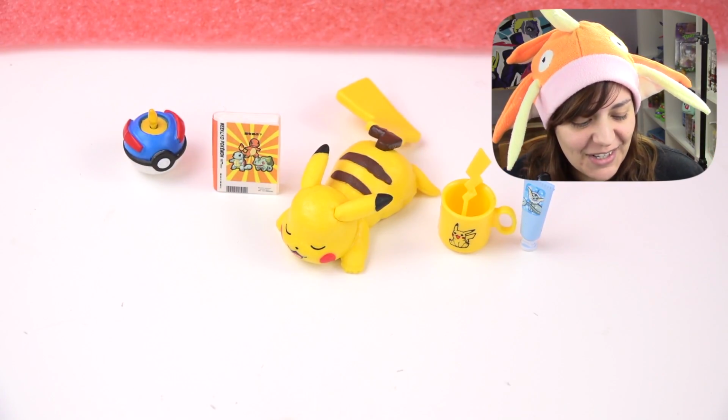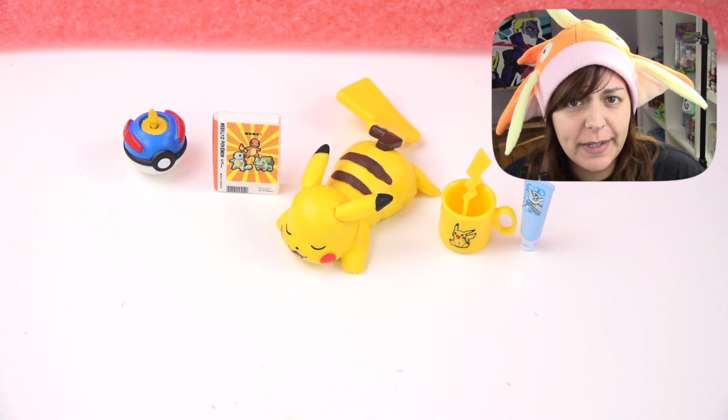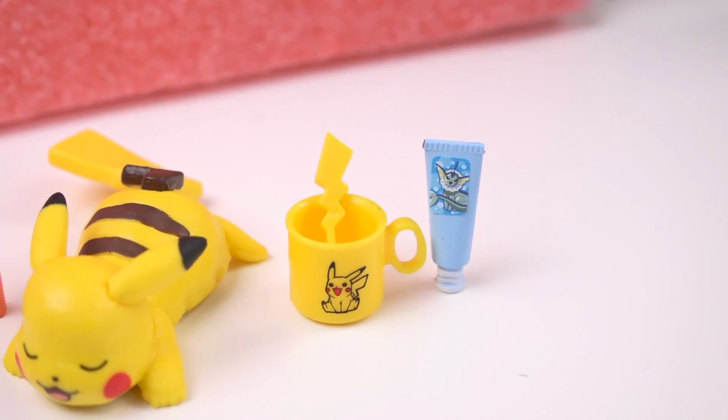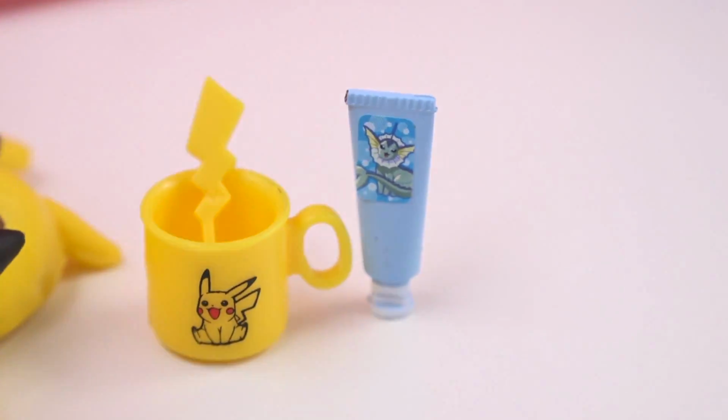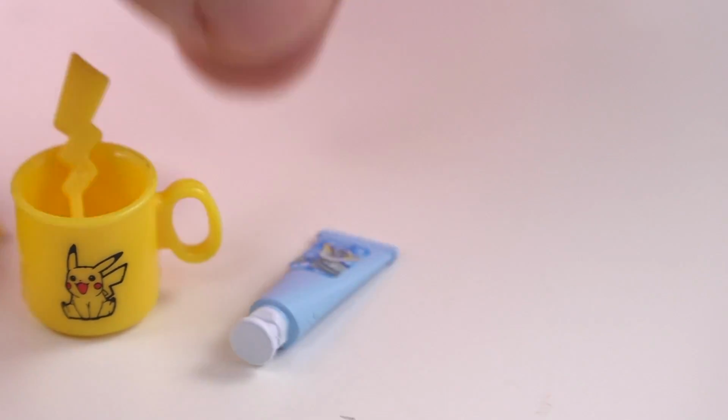If these things are just not the cutest things that you would want either close to your bed or in your washroom, then I don't know why you clicked on a Pokemon video. So we have a Pokeball Candle, a little book, Pikachu sleeping, toothbrush set, and a toothpaste set that has Vaporeon right on top.